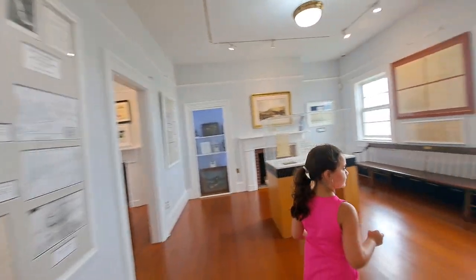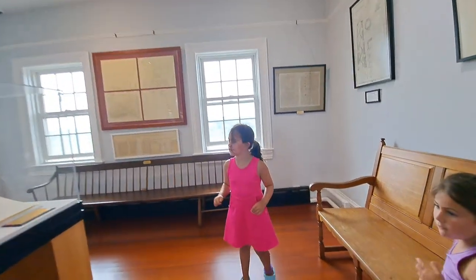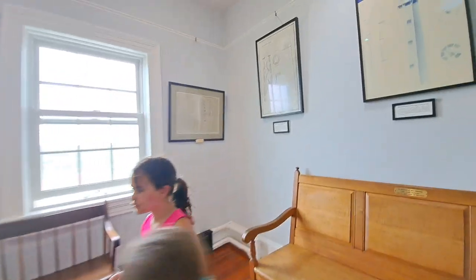Let's go in the first room. You know, this is where they lived when they worked on the lighthouse, when that lighthouse keeper was here.